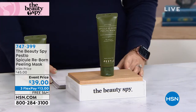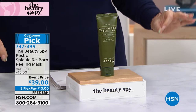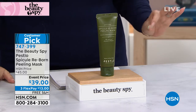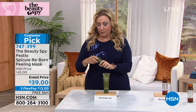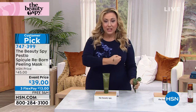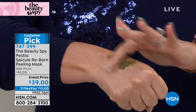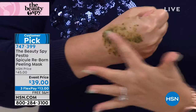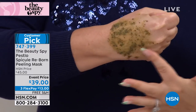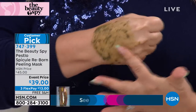And let me tell you right off the bat, what I have here is the final quantity. It is called the Pestlo ReBorn Peeling Mask. And what it is, and I'll put it on the back of my hand, is an exfoliating product. So look at that. It looks kind of green, almost like algae. Look at that. So what it's doing is you're feeling the exfoliation.